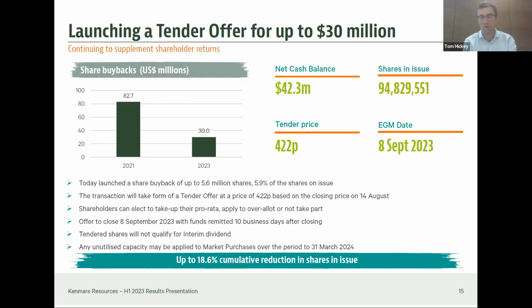But in reality, if the company believes it's an opportune time to buy its stock at 422, I think directors are happy to buy in around a couple of percent of that. The issue here really is for larger shareholders who may want the opportunity to participate. They won't find the liquidity otherwise. So that was what drove the pricing. And we'll have an EGM on the 8th of September to approve that, and it will be completed shortly thereafter. And then obviously we'll understand the level of take-up.